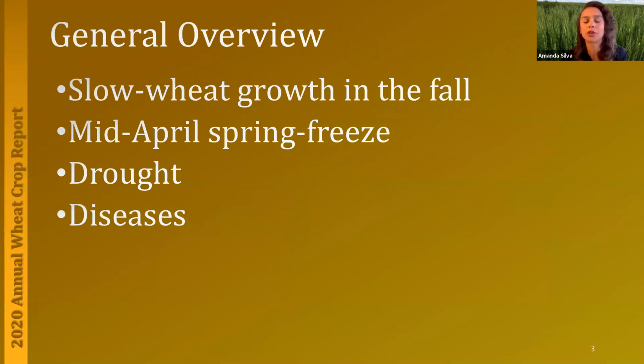And just a brief overview of the crop conditions that we are seeing in general. Basically, wheat had a slow start in the fall. We saw a lot of uneven stands and slow growth for forage production. But that came back well in the spring with a lot of moisture we had. Except for some areas that got hit by this late spring freeze event that harmed a lot of wheat in the southwest and south central areas, and we'll hear more about the details and the extent of the freeze damage from the individual reports.